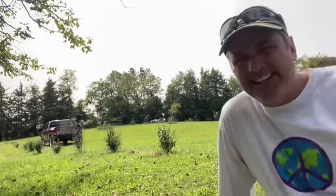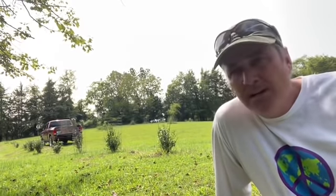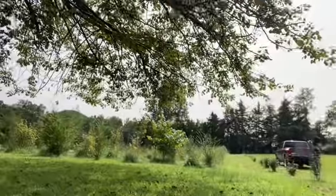All right, guys. We're at a completely different part of the property now. We're down by the road, our man-made forest. Give you a view. Hundreds of trees we planted here when we first got here.